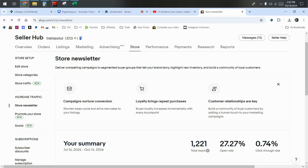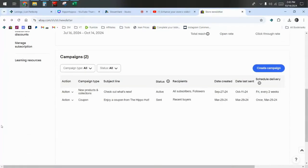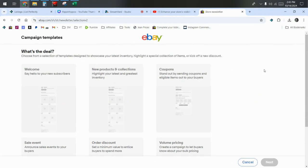So what you want to do is go to your seller hub along the top under store. If you hover there, you'll see store newsletter and it'll bring you to this page we're looking at now. And you'll go down to the blue button that says create campaign. You'll click that and it brings you to the 6 types of newsletters you can set up. I'm going to briefly go over each one with you today. We're going to start with welcome.